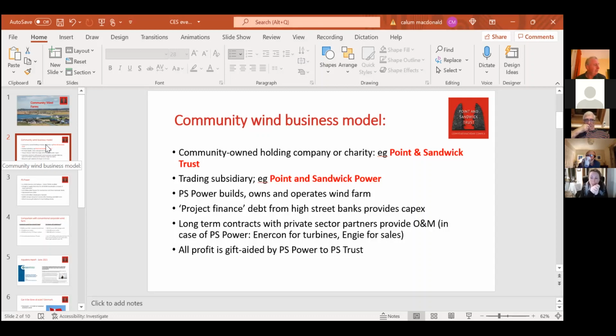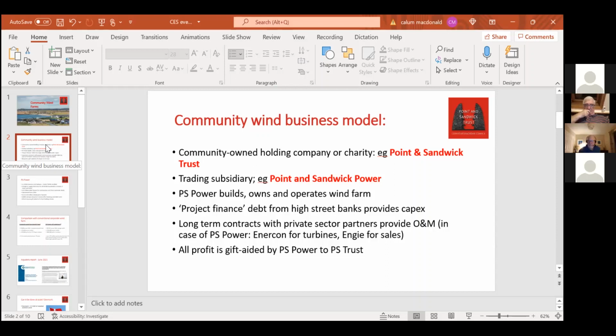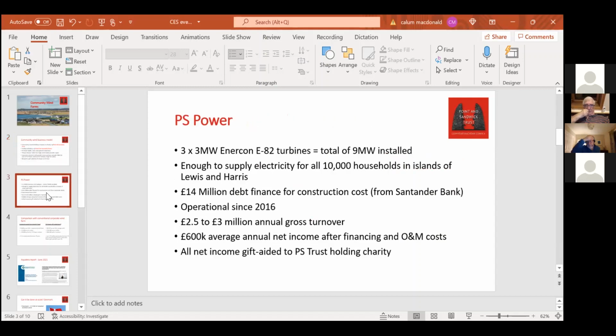So for any community wanting to do a community wind farm, they don't need to think that they have to become experts in any of these aspects, far less in all of these aspects. What they have to do is to have trustworthy partners they can contract with to be able to deliver their project. And when it's up and running, it produces profit like any normal wind farm, and all that profit is gift-aided by the trading company upstairs, if you like, to the holding charity. In this case, it goes from PS Power up to Point and Sandwick Trust. So that's a basic model.